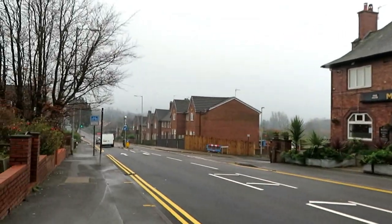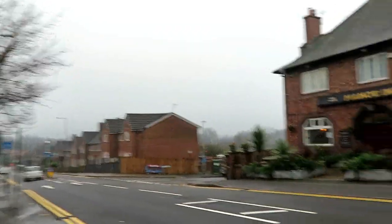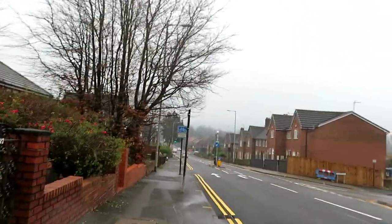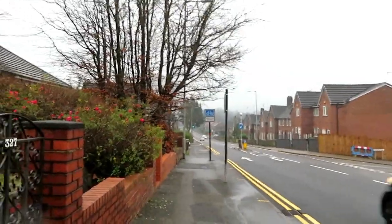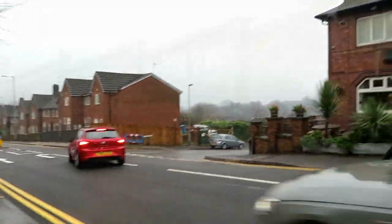and I'll add notes. But what we're going to do is have a quick look through Abbeyhills estate, and then we're going to come back up and go and look at the Lowes so I can tell you the story of the Glodwick Hermit.